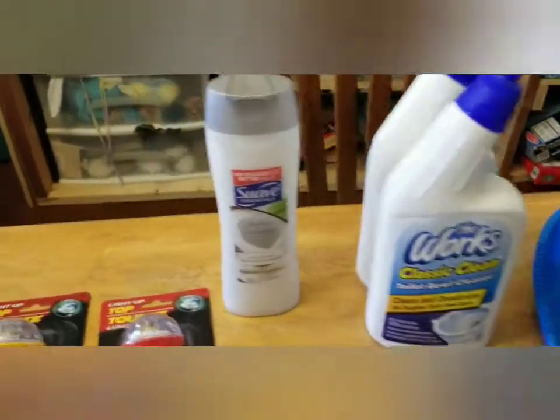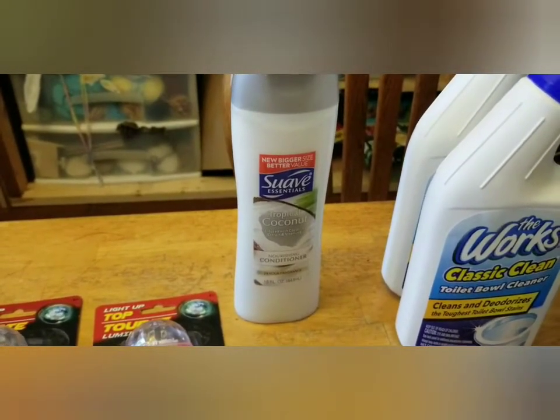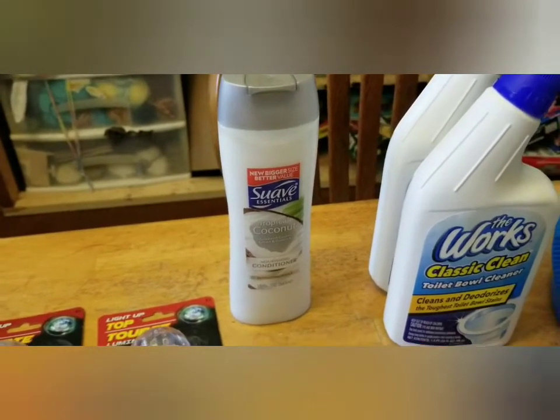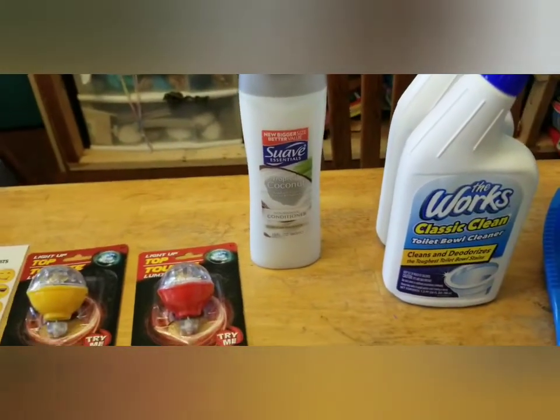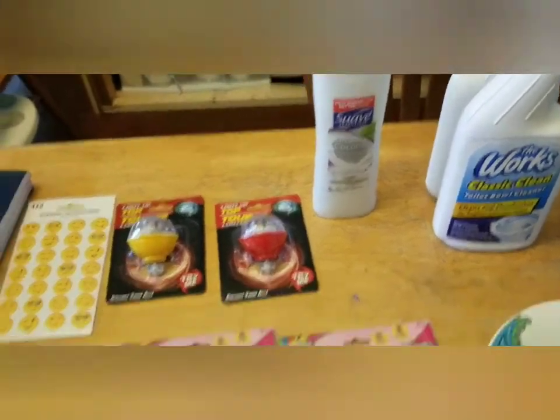There's a bottle of the Suave coconut conditioner. I really like this smell. It's my favorite. So whenever I'm in there, I pick up a bottle. My daughter and I both have really, really long hair. So we go through quite a bit of conditioner and it works well.